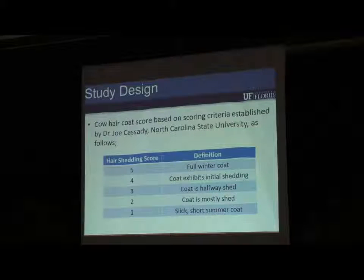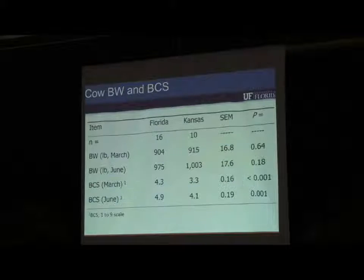Here is the hair coat scoring system that we used, and this is a system now that's accepted by BIF. It was developed by Joe Cassidy from North Carolina State University, and it's on a 1 to 5 scale, where 1 would be a slick, short summer hair coat, and 5 would be a full, unshed winter hair coat. And Dr. Vendermini and I independently scored the cows each of those months within each of those 3 years, and then averaged our score together for a final hair coat score.